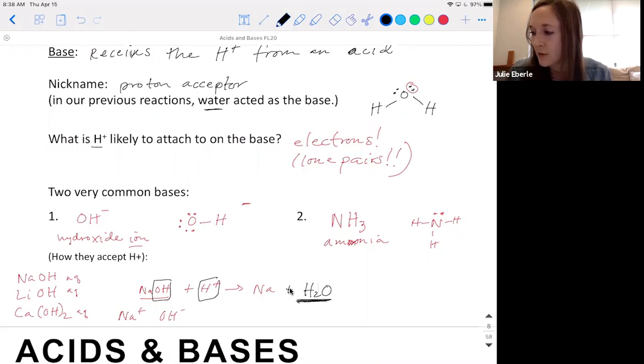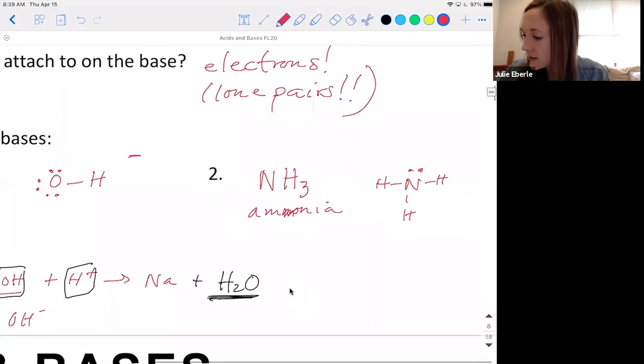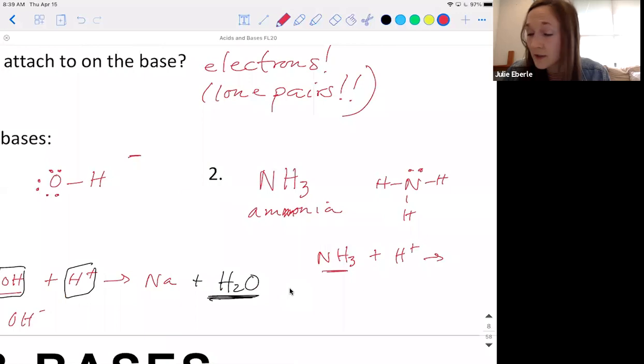You could draw the same with ammonia, all right? I'm kind of out of space here, but you could draw NH3 plus H+. What would you make? Actually, I am gonna write it in now that I said it. If you had NH3 and H+, this one does not dissociate, okay? It's not an ionic compound, it's not made up of ions. NH3, so it's not gonna break up into anything. It's just gonna receive the H+.